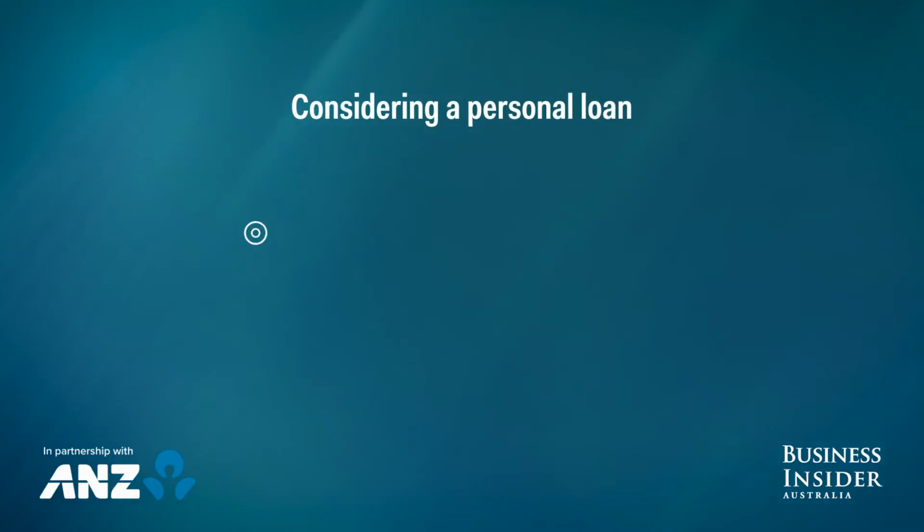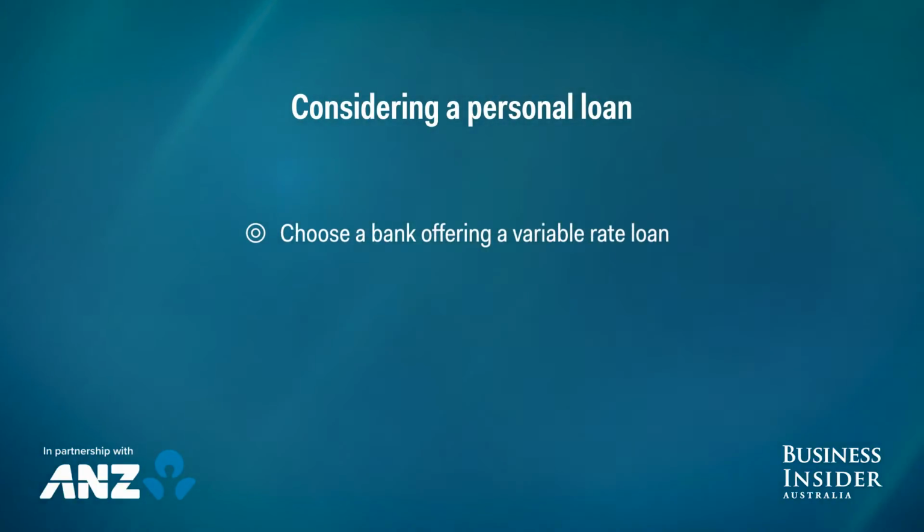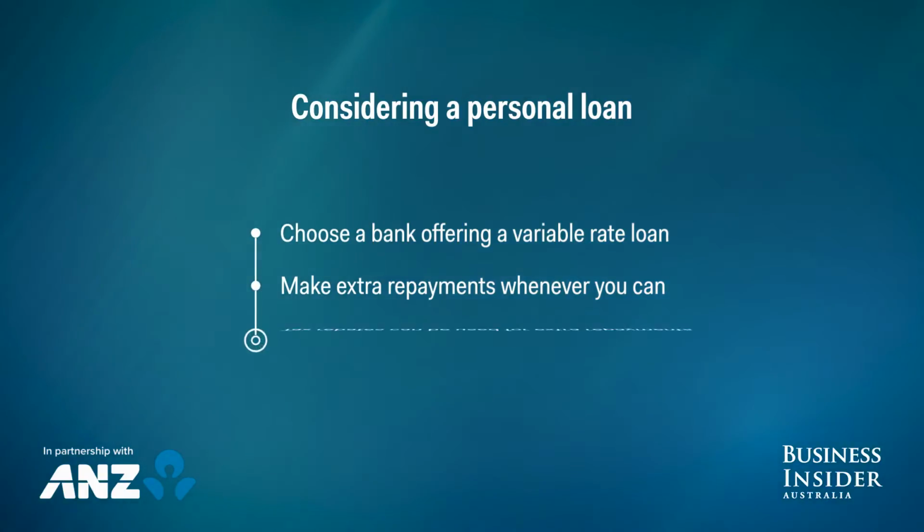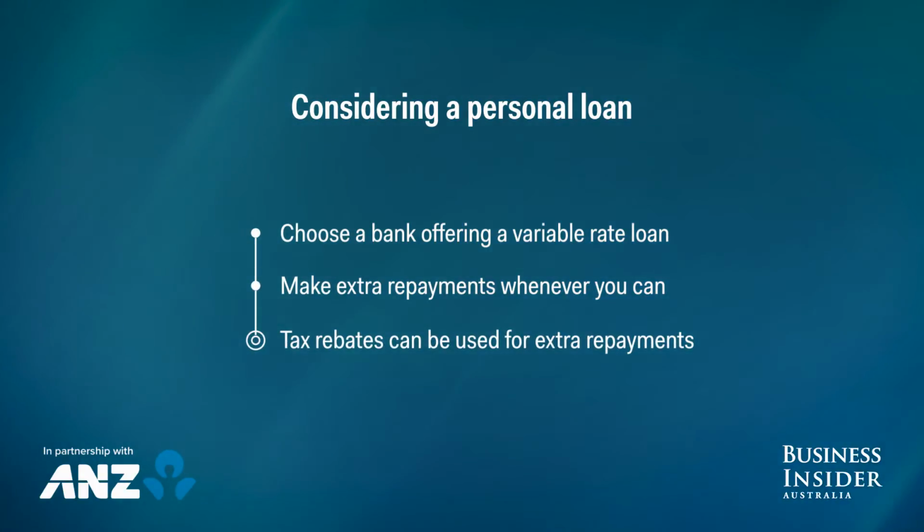Now, if you haven't planned for this, but you want to send your child through the private school system, you could always apply for a personal loan. Go for a bank that offers a variable rate loan, so you also have the flexibility to make extra repayments whenever you can. For example, if you receive your tax return, you could make an extra loan repayment.